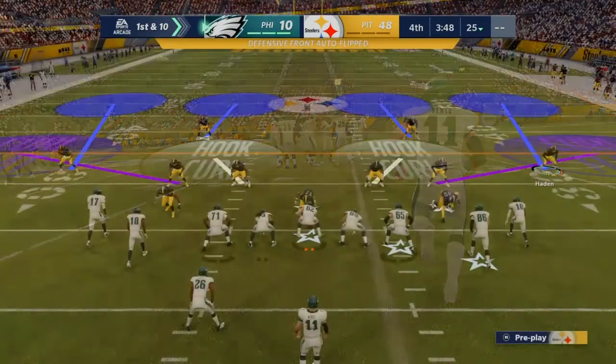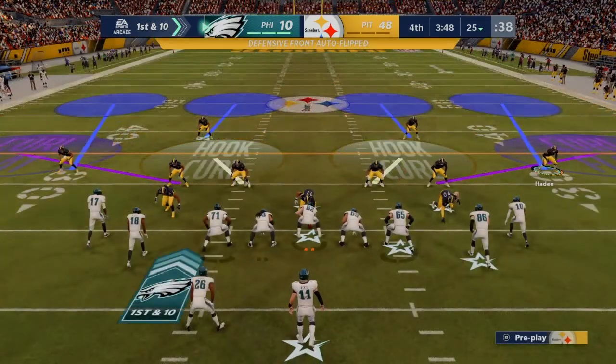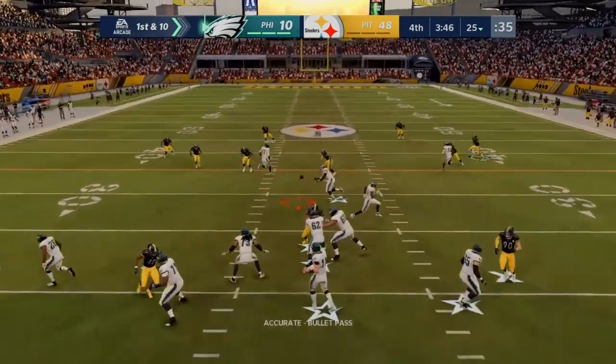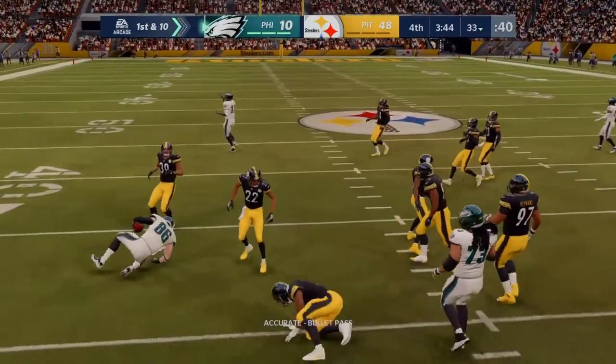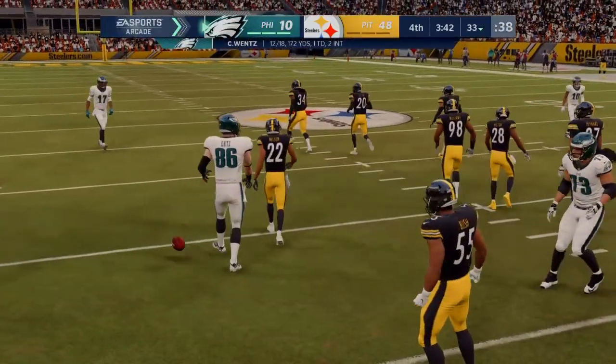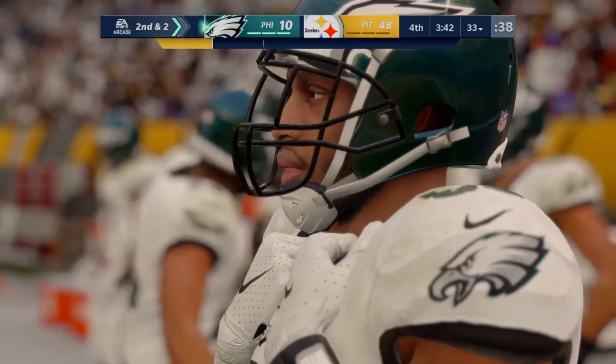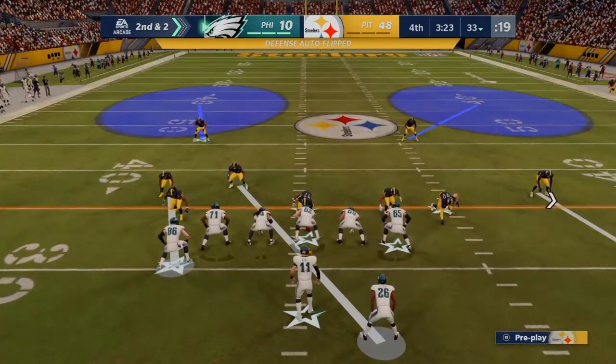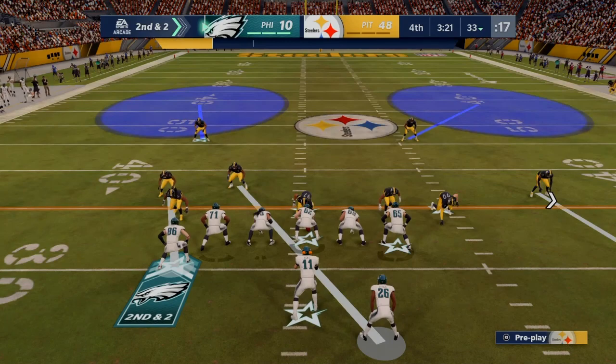Here's the Philadelphia offensive unit now as they head out to take over possession. Wentz and the Eagles now with a 1st and 10 at their 25-yard line. This is Ertz on the pitch and catch. A good pickup there. 8 yards on the first down completion. Only needing 2 yards on 2nd down.